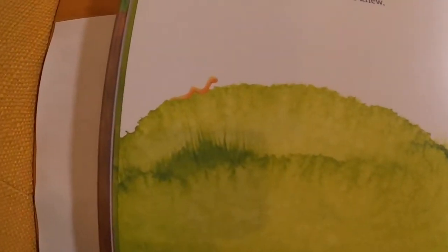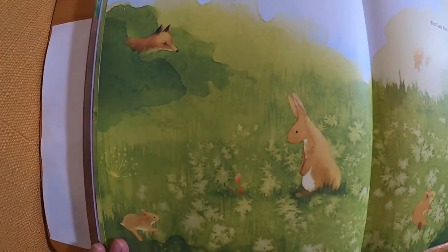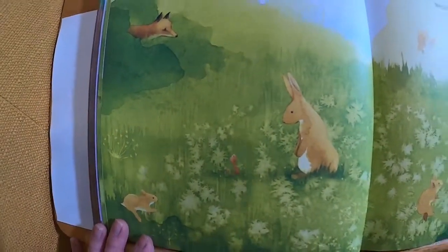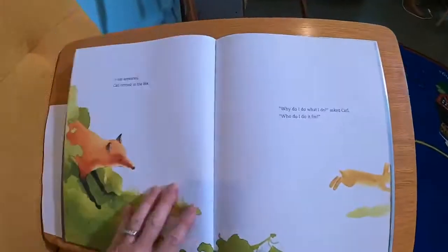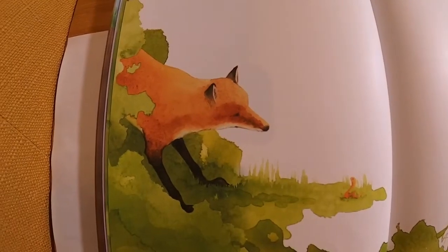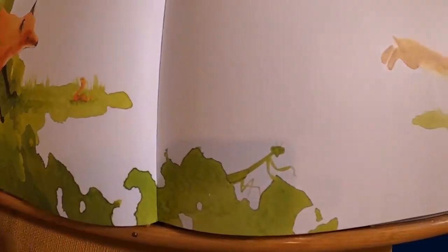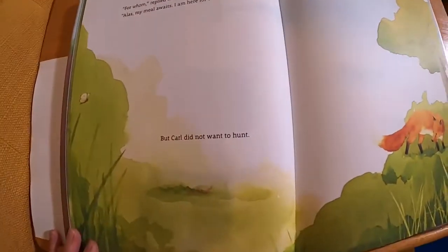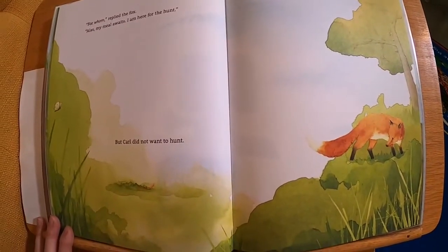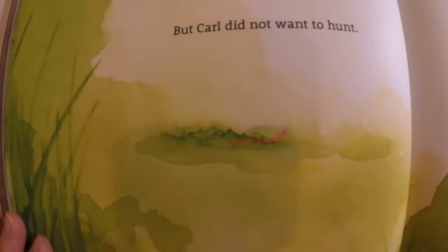"I'll be right back," he told his field mouse. He spotted Rabbit. Maybe she knew. "Why do I do what I do?" he asked her. "Oh, goodness dear," she said. "I do not know. I do what I do for my babies." But Carl didn't have babies. Fox appeared. Carl turned to Fox. "Why do I do what I do?" asked Carl. "Who do I do it for?" "For whom?" replied the fox. "Alas, my meal awaits. I am here for the hunt." But Carl did not want to hunt.